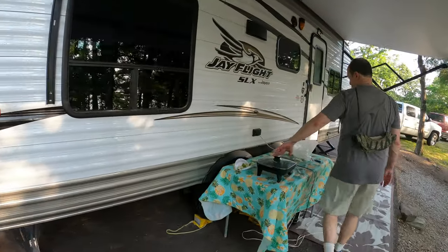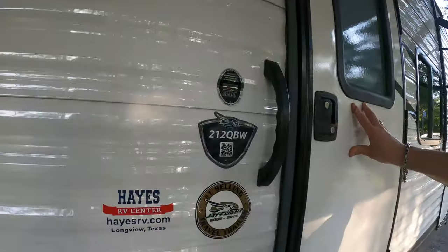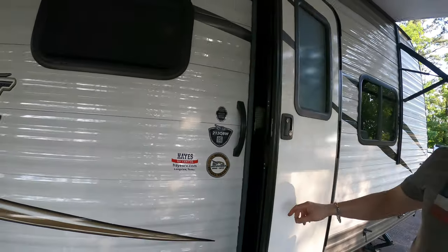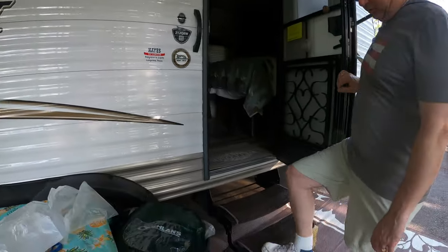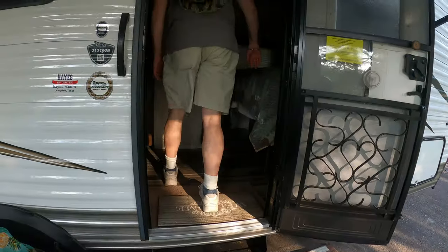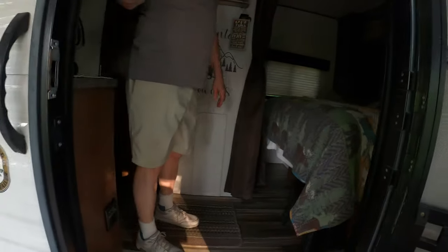We usually cook out with our electric grill. 212 QBW. Yes. And this is my stair holder. That's not a bad idea. Yeah, so that makes it a lot more stable. Yep.